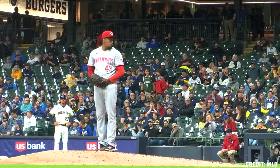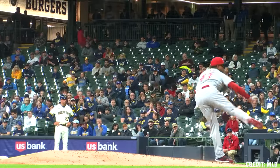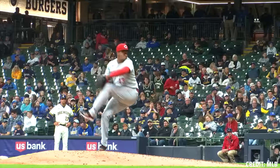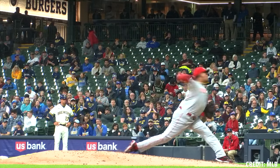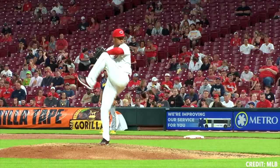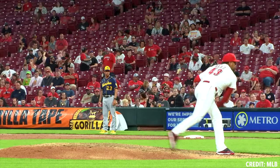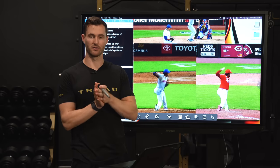The other thing, Alexis, he doesn't keep his head back into landing nearly as well. So as he moves down the mound, not only is he kind of opening up early with the lead leg, with the pelvis, but he's also tipping that front shoulder downhill a little bit early as well. This can work for some guys. I want to reiterate that. It's hard to say what is absolutely better in every single case.